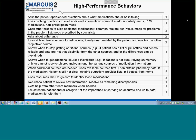That would be a very high confidence kind of a person. The other end of the spectrum, I take the blue pill for my blood pressure. I don't know what it's called. I don't know how much I'm on. That would be a low. A medium is the typical person in between.